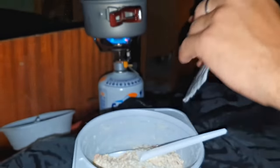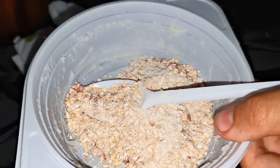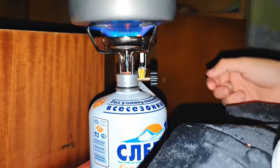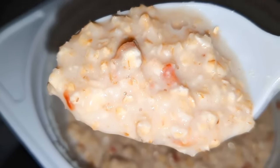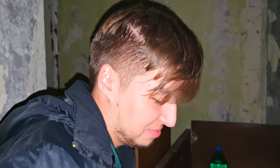Anton is making a dessert. A strawberry porridge smells good. Strawberry. Water is boiling. Let's eat. Wait for two more minutes, Alex. I'm just filming how it drips. Looks like an age restriction when it drips. I'm not sure what you mean by that. You say how it drips.